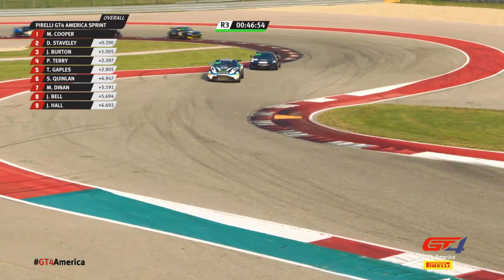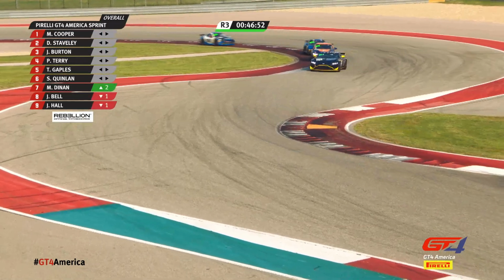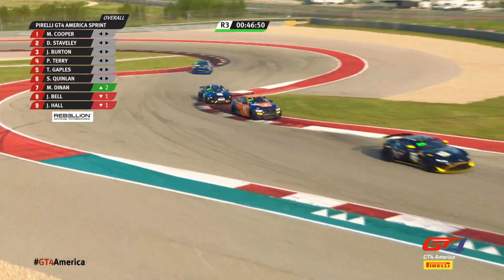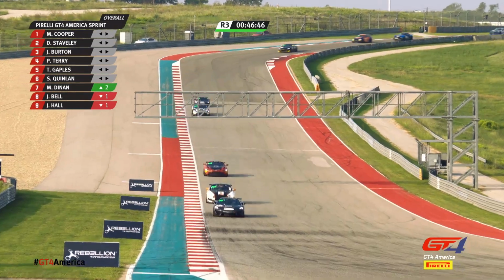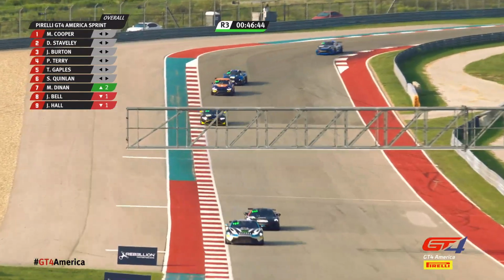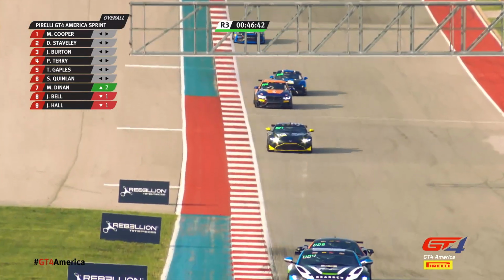Pressed once again with Burton, who hangs right with Cooper and Stavely. Yeah, and Gable is taking an impressive run on Terry here. To see him keeping up with that pro duo up front of Cooper and Stavely, great job by Jeff Burton. Dinan's through on Quinlan now.